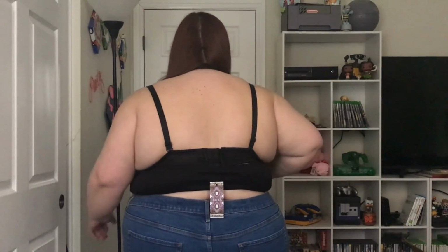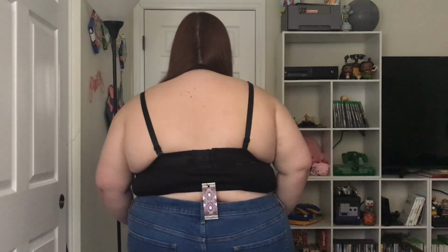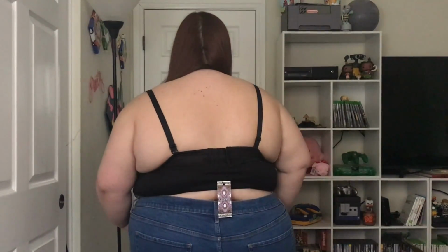I feel like it's one thing if a shirt is a little see-through, but it's another to completely see my mirror through a shirt. And I get it, it is super cheap, but I've gotten things from Forever 21 that were more opaque than this, that were either the same price or a little bit more expensive. I can't believe I'm defending Forever 21 right now. Who am I? What world is this? But yeah, I just feel like it's poor quality.